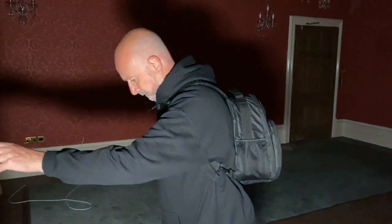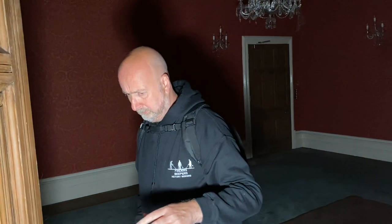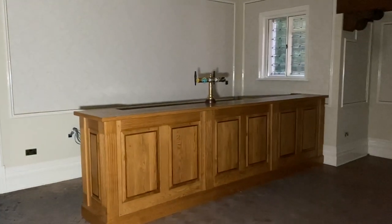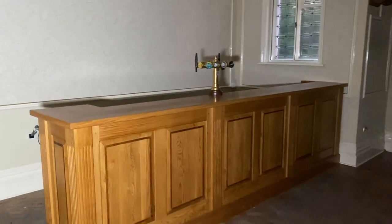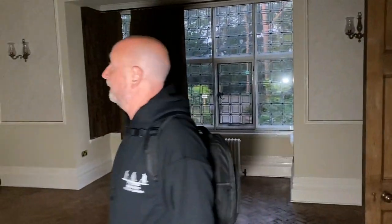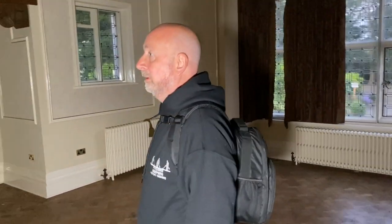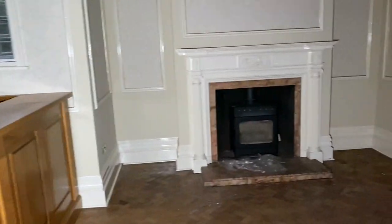Let's have a look through here. Scared me then, because the door just shut by itself. It's weird. Oh, well, we know what's in here. So I'm guessing that's the function area in there then, isn't it? Well, no, this is the bar, where they would have come through to get the drinks and then gone back in there. But not much to see in here.